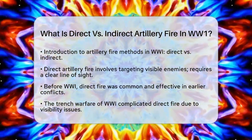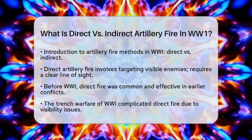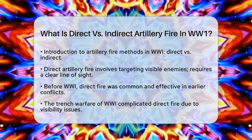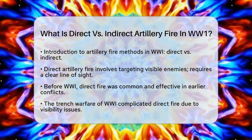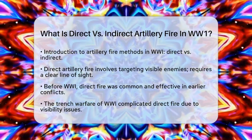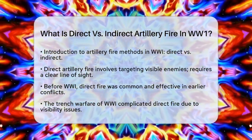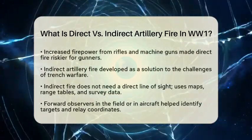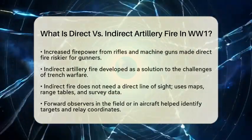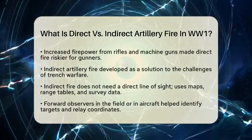Direct artillery fire means firing at a target that the gunner can see. This method requires a clear line of sight between the artillery piece and the target. Before World War I, this approach was common and worked well in earlier conflicts. However, as the war progressed, the battlefield changed. Soldiers found themselves in trenches, making it harder to spot targets. The increased firepower from rifles and machine guns made direct fire risky.